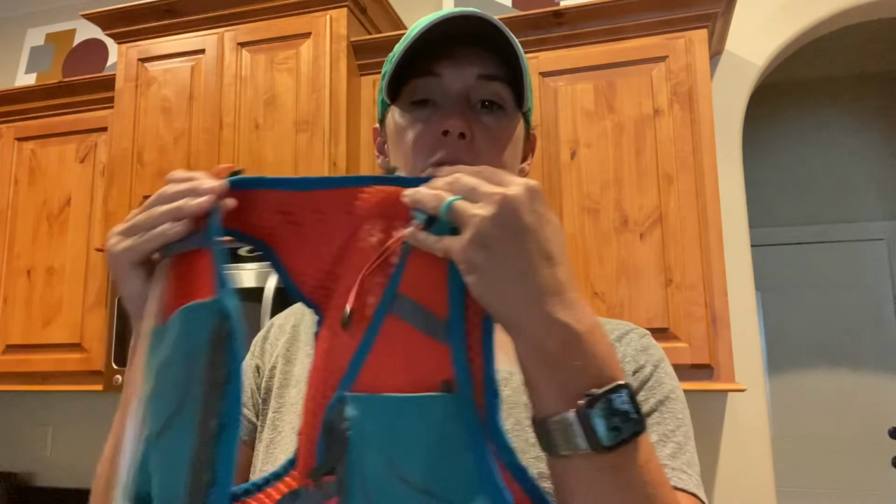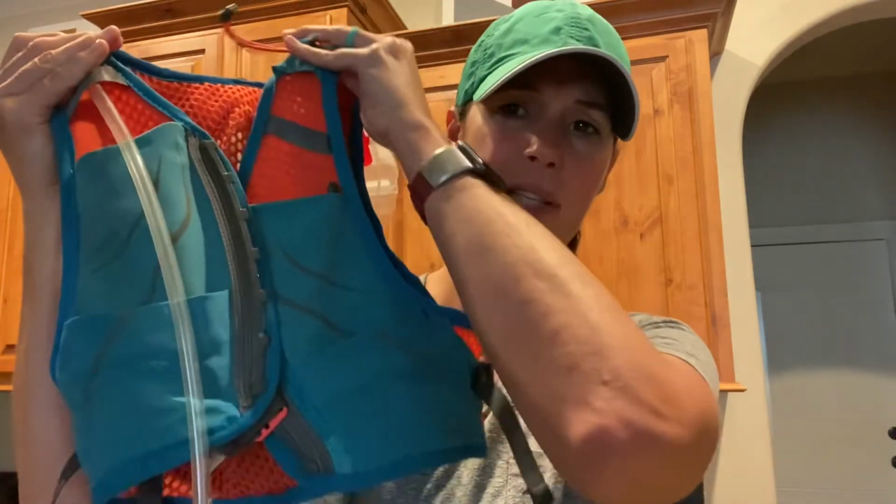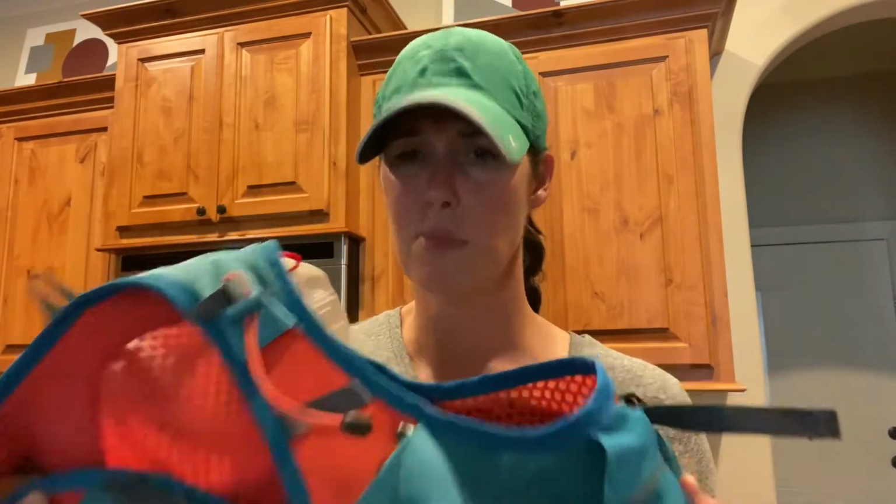So for my second half marathon, I picked up this hydration vest off of Amazon. It's an Osprey hydration vest. It is about $89 on Amazon. This one is an extra small size. I typically wear small, sometimes medium in my regular clothes, but you really want your hydration vest to fit snugly so that it doesn't jostle around a lot while you run. I really feel like this helped me cut a lot of time on my half marathon.